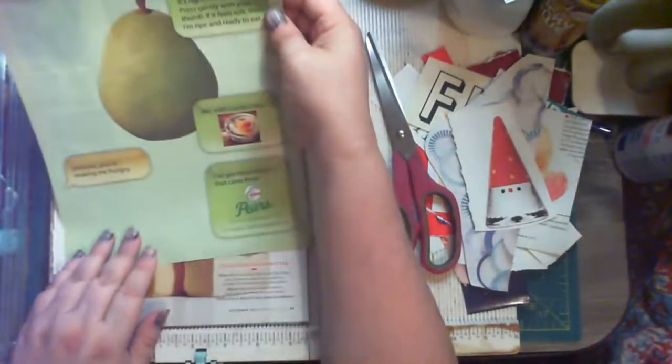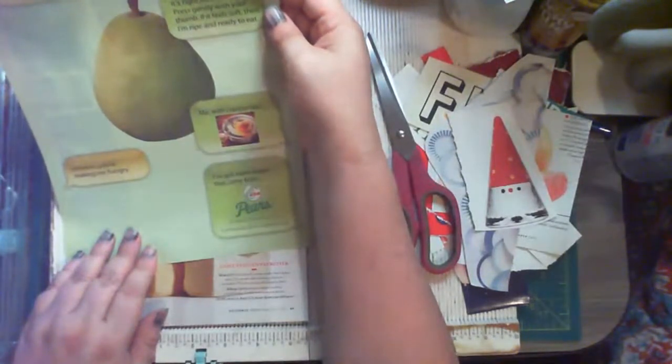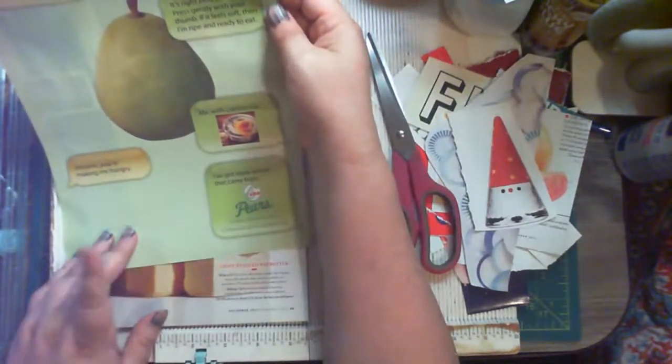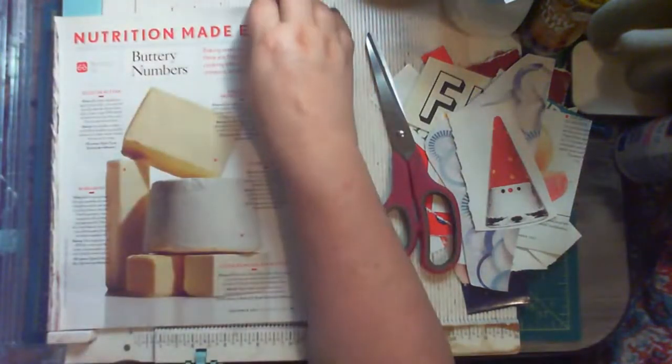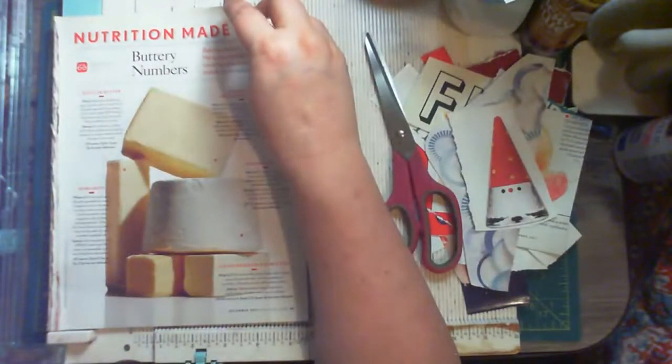Oh, there's a pear. And the pear is telling you when it's perfect to eat. And I think that's a little bit wrong. Yeah, we all get them from Recycle Bank too. We like it that way.